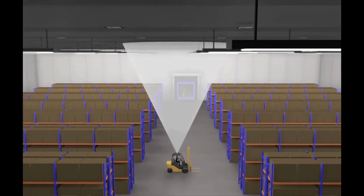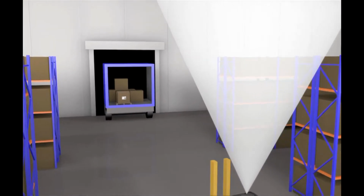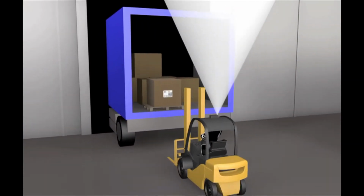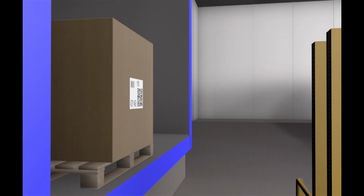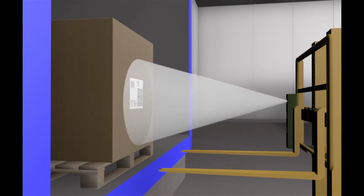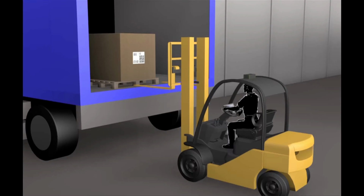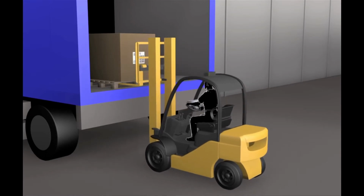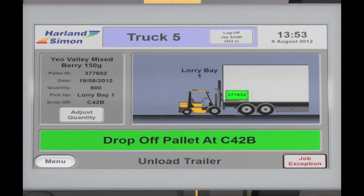As the truck drives off to collect the pallet, it continually calculates its position from the OPMs and feeds the information back to Warehouse Insight. The system monitors and records the position of each truck and any load that it is carrying. As the truck arrives at the pallet, the camera reads the pallet's barcode and identifies the pallet that the truck is about to pick up. The information is passed to the warehouse management system and a drop location is provided.